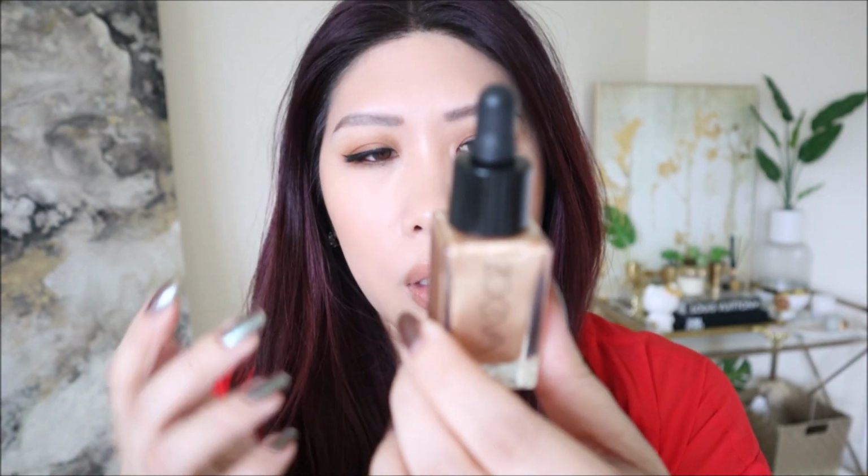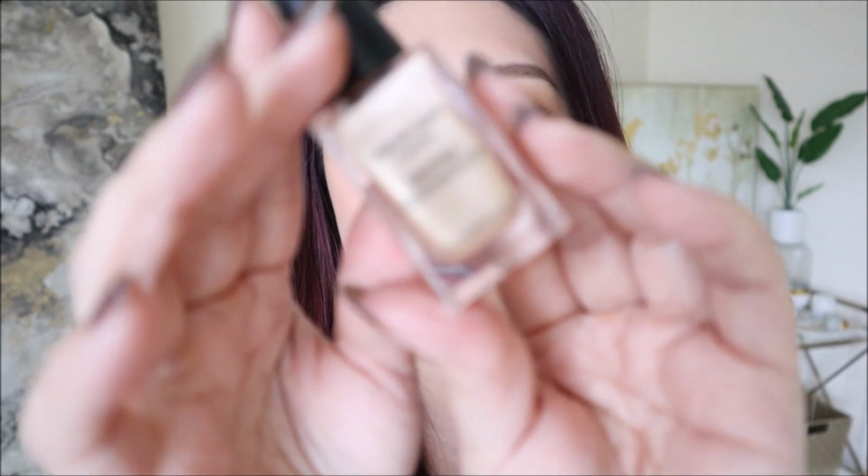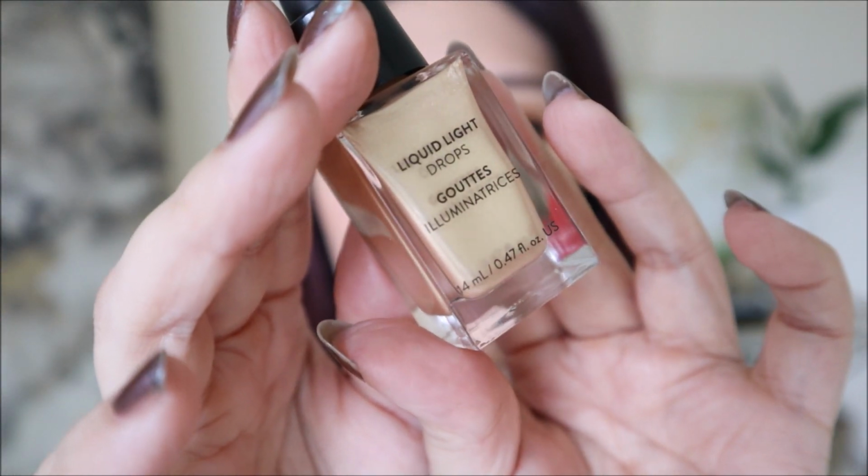The next product is the Zoeva, that's so ugly. The Zoeva Liquid Light Drops. Mine is in the shade Candlelight. Very pretty. So I have the Iconic London one, which I love. I have their champagne shade. The problem is, when I mix that in with my foundations, it looks beautiful. When I use it alone as the highlight, it can look too white, almost too stark, and it's ugly.